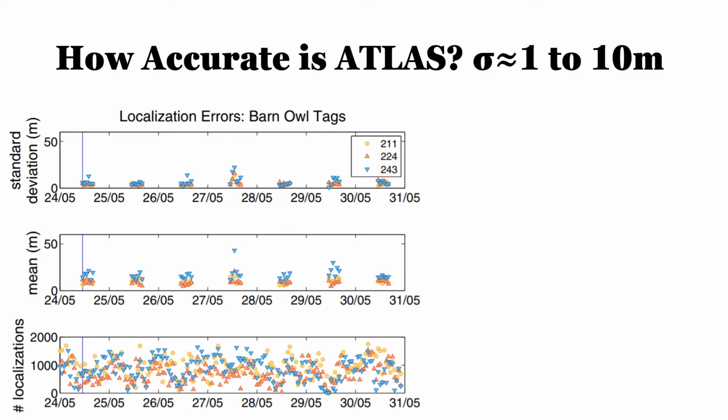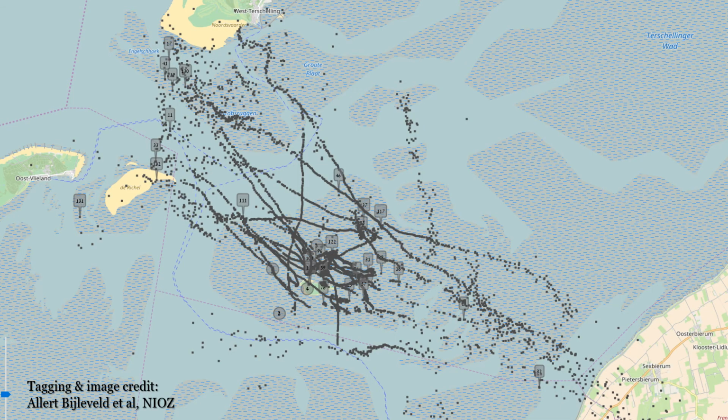The graphs shown here present data from an experiment to assess the accuracy of Atlas on wild owls. The data indicates that the standard deviation of the localization error is about 5 meters. These tracks from the Waddenzee in the Netherlands show how errors grow when birds get further and further away from base stations. At the center of the coverage area, here in the center of the map, localizations and tracks are very clean and accurate. At the fringes of the coverage area, far away from base stations, tracks become noisy.